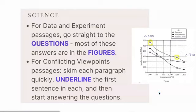And remember that this is a real test. You can send your scores to colleges. You can use these scores for scholarships. This is a real test. So make sure that you have your charged Chromebook and a charged calculator ready to go on Tuesday, March 7th.